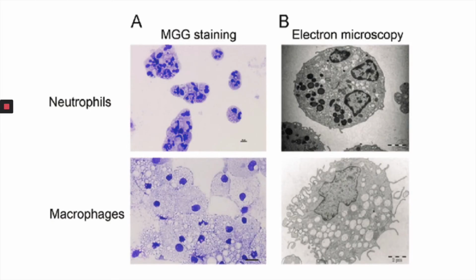This one is a micrograph of both neutrophil and macrophage for us to differentiate or compare them. For example, this one is one neutrophil and this one is a macrophage. This one is way bigger than one piece of a neutrophil in here. Okay? This one is not one piece of a neutrophil, rather it is a cluster.